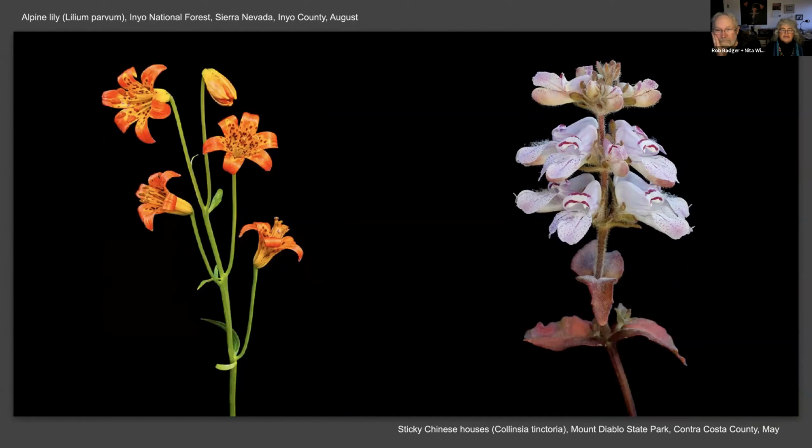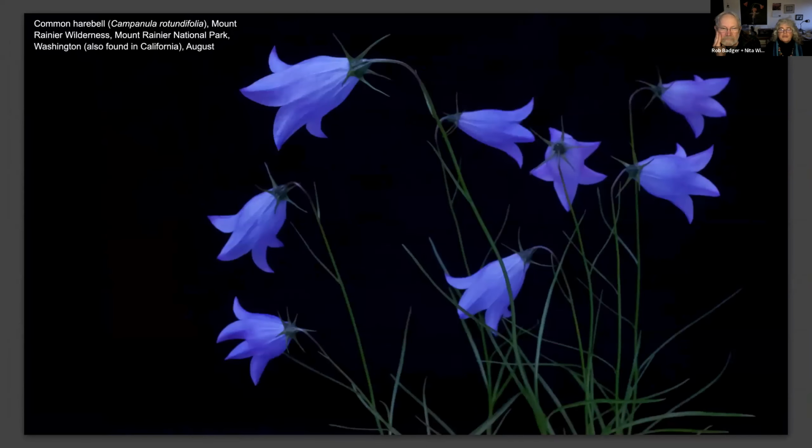So these are some of the 2-page spreads that we have in the book. It took us 3 years to actually put the book together.